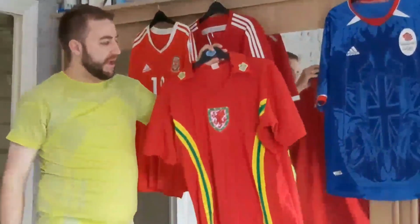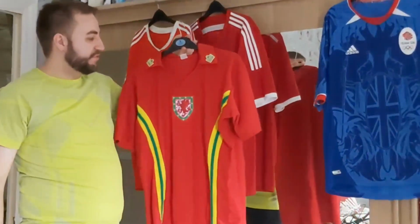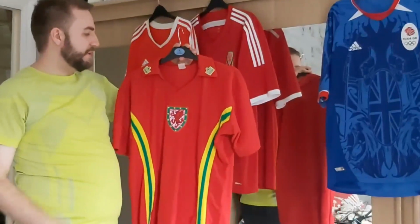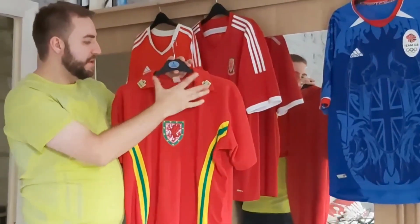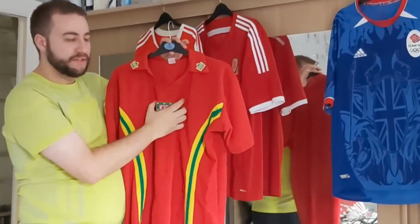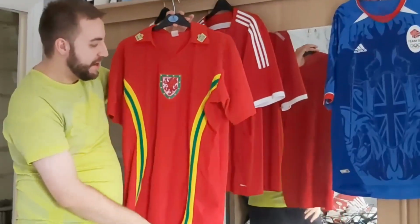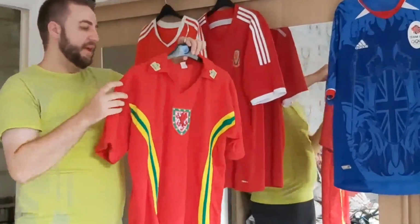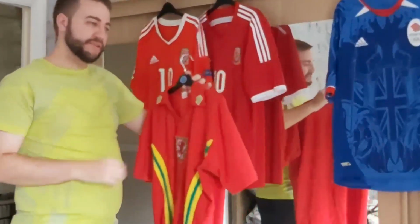Moving on, we have a retro Wales shirt. It's from the 1976 season. Lots of Wales fans remember this fondly. It was done by Admiral, which is on the collar by here. Big, massive, chunky Wales badge, old style badge, and then it's got the yellow and green stripes going up either side as well. A classic amongst Wales supporters.